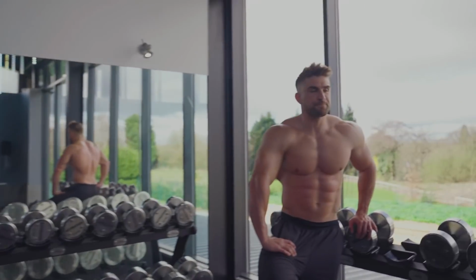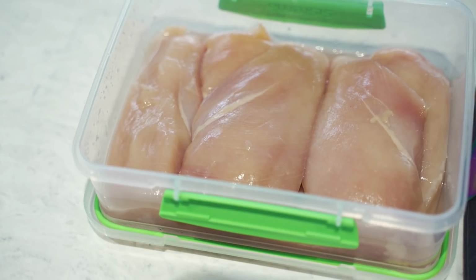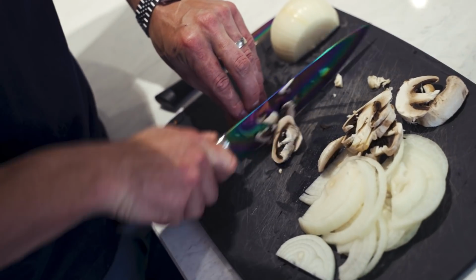Right guys, so this is the third attempt on this. We're here in my kitchen, Sunday evening, day before a big photo shoot tomorrow, so I'm prepping my meals. We've got chicken breast, fillet steaks, salmon. I always add on my off-season onion, mushrooms, just a bit of flavour.